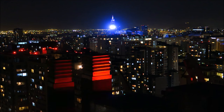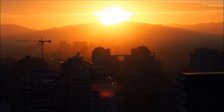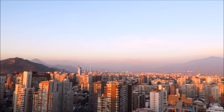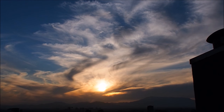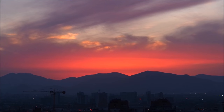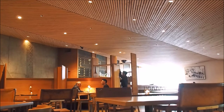When it comes to sunsets, Santiago knows how to put on a show. The best known spot in town for 360 degree views of the city is Sky Costanera, with an observatory that is open from 10 a.m. to 10 p.m. Alternatively, you could enjoy the free views from one of the city's residential skyscrapers like we did. Since we were renting an Airbnb apartment for the duration of our stay, we had access to our building's rooftop terrace, and the views were pretty spectacular.